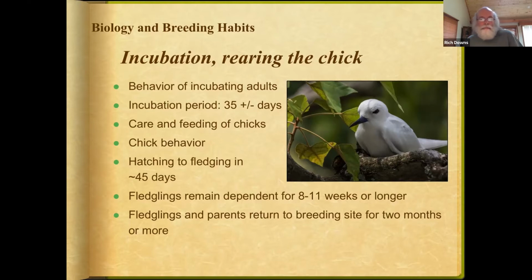And then it's also important to understand that the adults are very, very devoted to the egg and to their chick, and they will expend great care in taking care of it and feeding it from the time it hatches to the time it fledges, which is about 45 days.